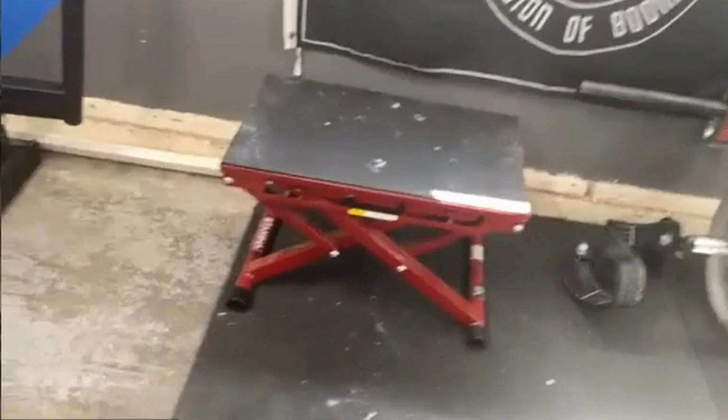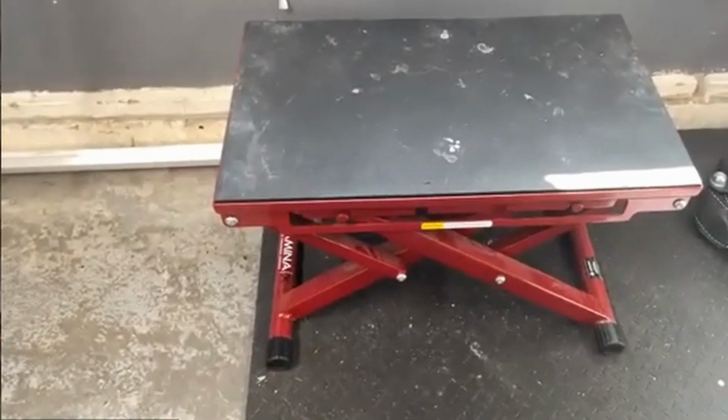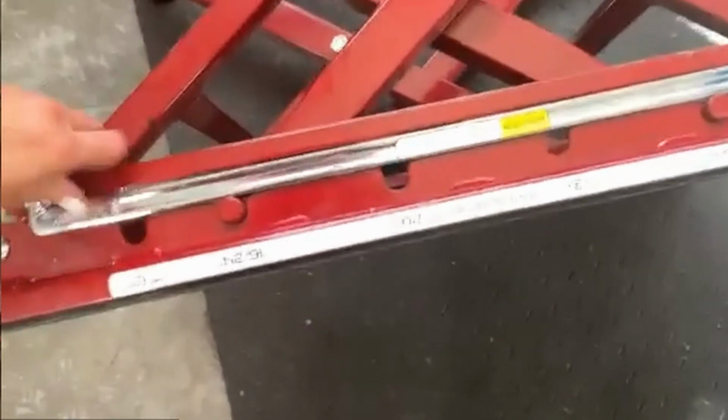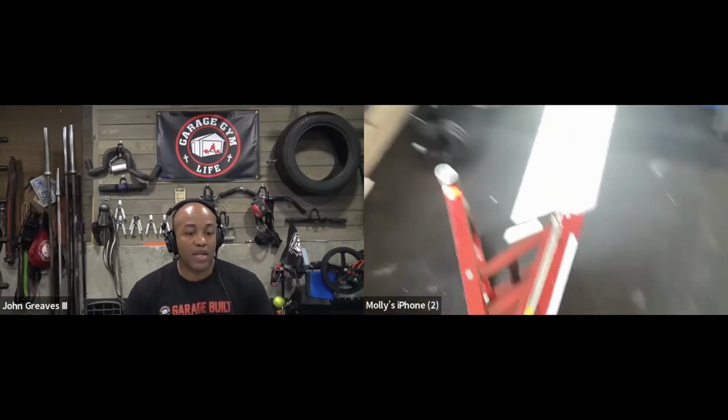I've been using this really cool adjustable box more and more lately. This is Stamina. It goes from 12 to 24 inches. I'll show you this side here, and then you just pull these pins, and it just pulls out. And then you can go all the way from 12 to 24. That's actually super cool.